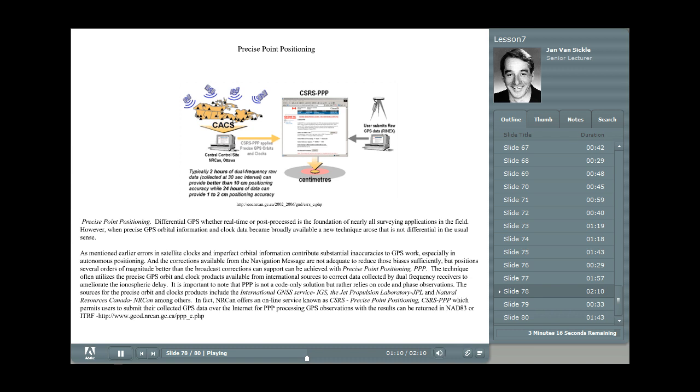Now, PPP is not a code-only solution, but relies on code and phase, carrier, in other words. The resources for the precise orbit and clocks include the IGS, JPL, and the National Resources Canada, NRCan, among others. There's an online service that will help users submit their collected GPS data over the Internet for PPP processing, and they can be returned in NAD83 or ITRF.